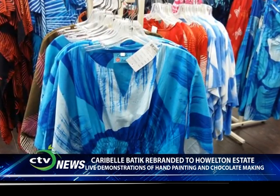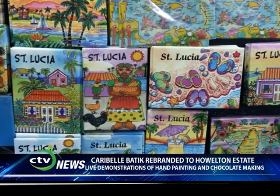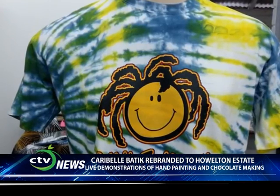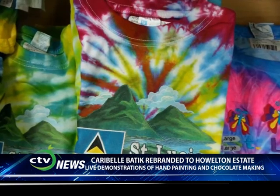So St. Lucians and other visitors who are willing to come, can they just show up, or do they have to make appointments to reach here? Well, no, the door is open for everybody. We try to encourage as many local persons as possible, and also visitors. As I mentioned, we're opening the bar and the restaurant, so I'd welcome our local people to come on down, shop, and also to purchase some of our lovely batik pieces.